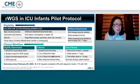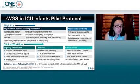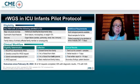Basically, if you feel strongly, any of those could be an indication, but in the series that I'm talking about, we required that they had 2 or more of the things on that list. And so the yield that I'm going to tell you is based on that. As I said, we did this with both biological parents available with the blood sample, and in all cases, we got results within 7 days of verbal call out.